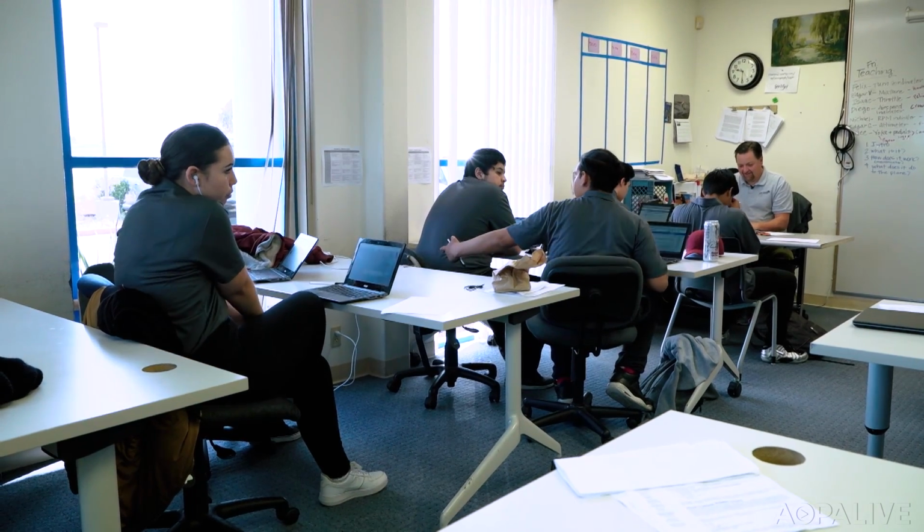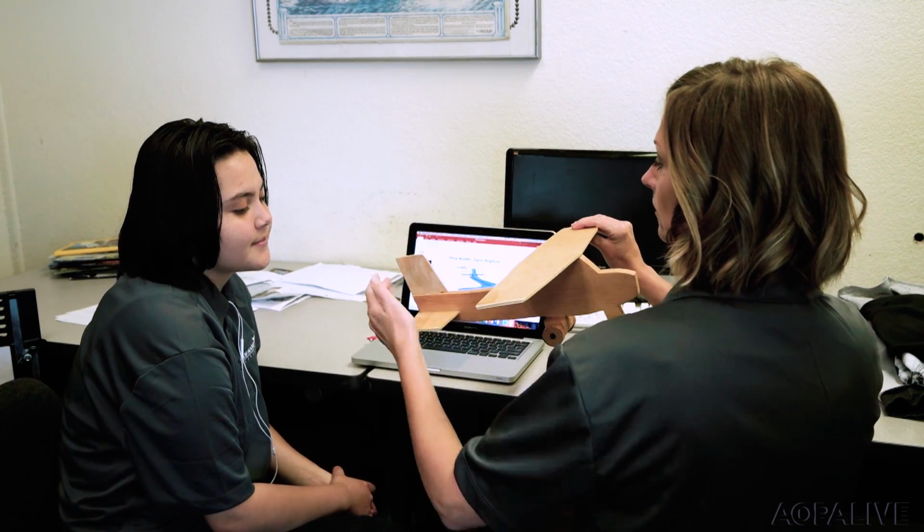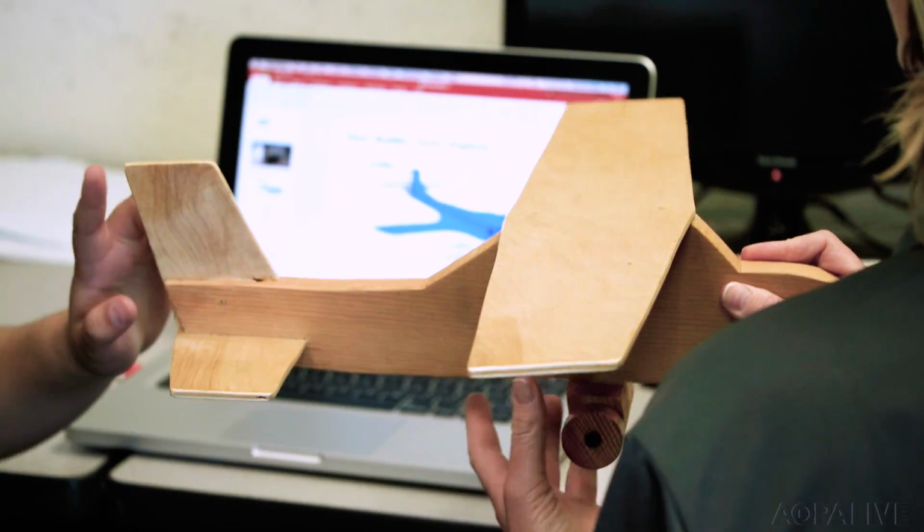The change in perspective for the students doesn't happen overnight. It takes close relationships focusing on one student at a time. Big believer in building relationships with these students, and that is creating positive role models, and a lot of them don't have that. So we really thrive on building relationships because we know that's the crux of everything.